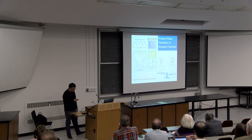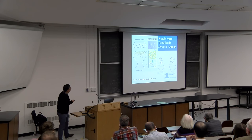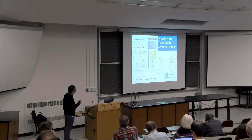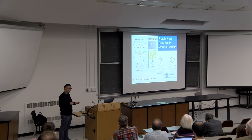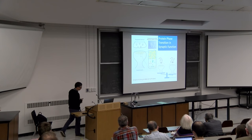Also, as I mentioned, because they are important for function, they can cause diseases. There are many examples here, just one example: at the synapses, these phase-separated particles are made up of certain proteins, and if there's some mutation such that they don't phase-separate, the mouse would show some symptoms like autism. And this kind of mutation has also been found in human beings as well.